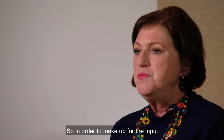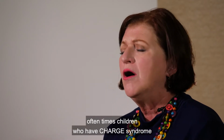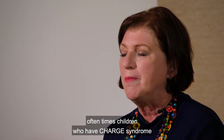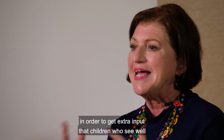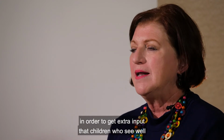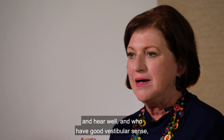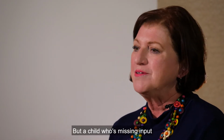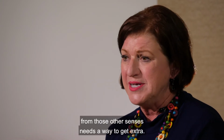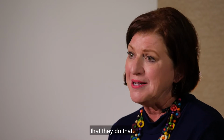So in order to make up for the input that they may be missing from other systems, oftentimes children who have Charge syndrome will use a repetitive movement like hand flapping in order to get extra input. Children who see well and hear well and who have a good vestibular sense and a good proprioceptive sense don't need that extra input. But a child who's missing input from those other senses needs a way to get extra. And I think that flapping is one of the ways that they do that.